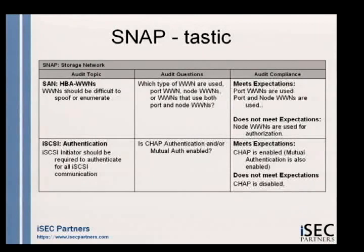So in this first example, you see worldwide names. If you're a storage person, you know exactly what that means. If you're not, you probably don't know or don't care. But the questions here are about what type of worldwide names are going to be used. Now, if you use port worldwide names, that's very good. If you use node worldwide names, that's very bad.